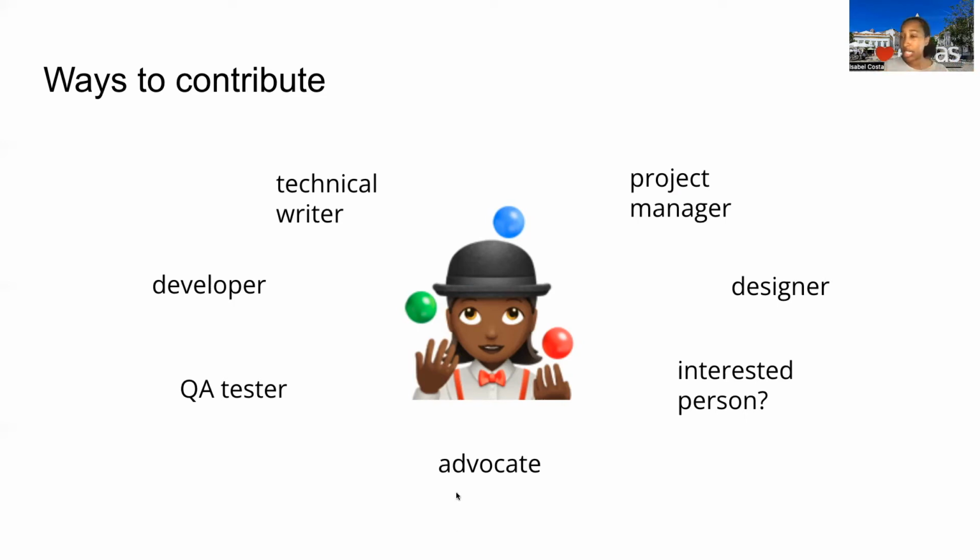And I wanted to include the interested person, because sometimes you may not contribute directly to a project by adding some piece of work, but you might contribute with your opinions and affect the roadmap of a project, and contribute with your life experiences there.